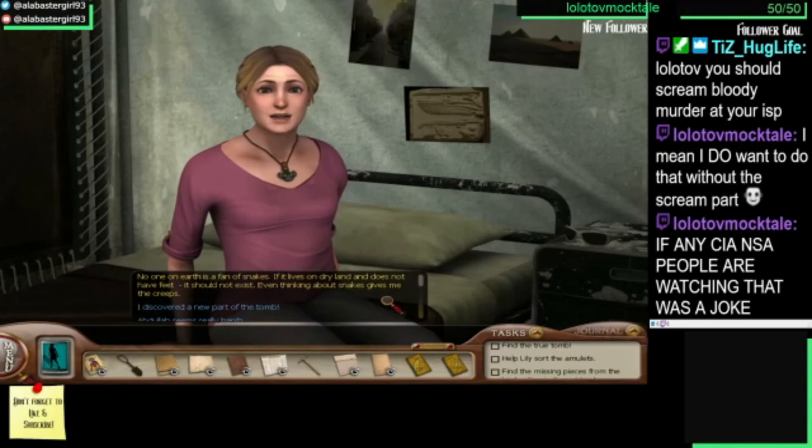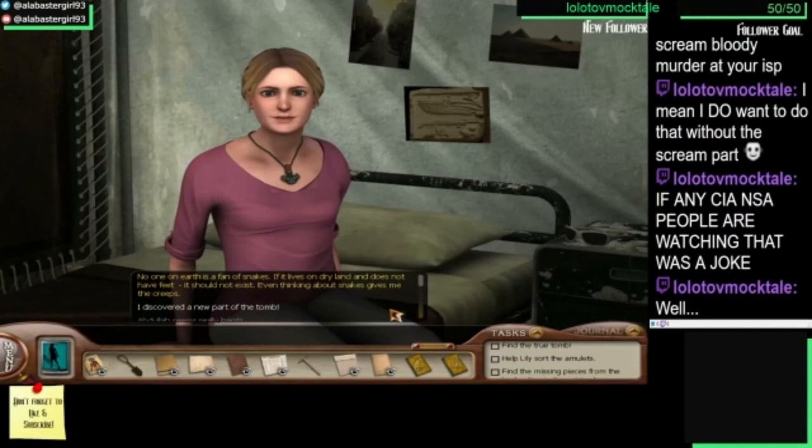I resent that remark. I discovered a new part of the tomb. You need to make sure Abdullah knows. Everything you find needs to go through him.